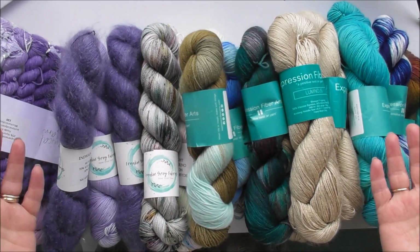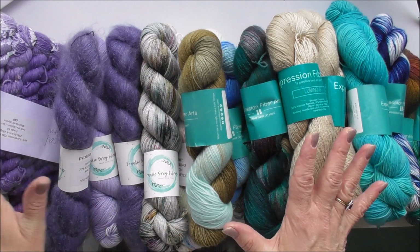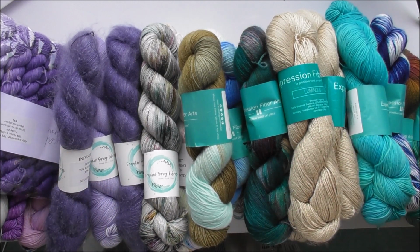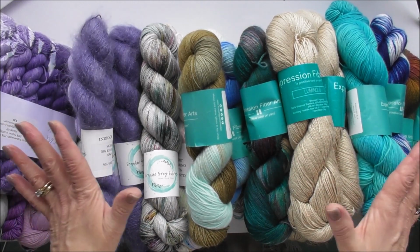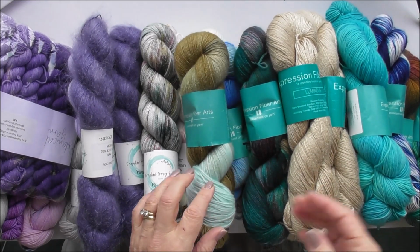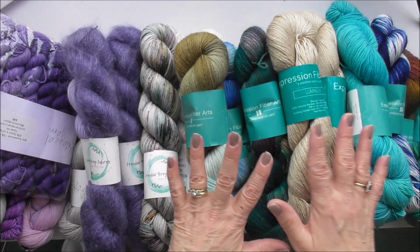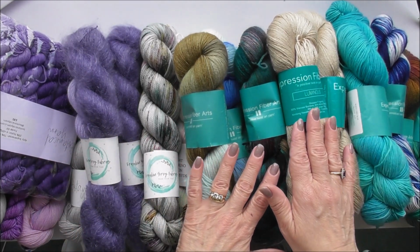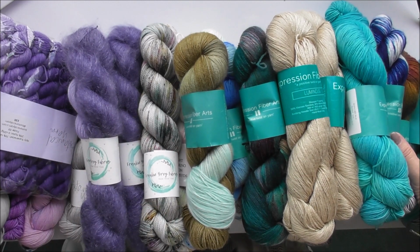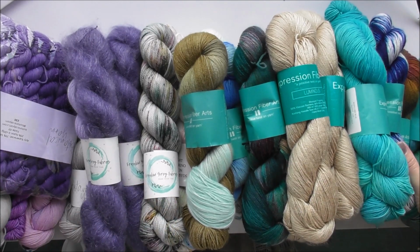So guys, a little 3 companies, but absolutely delicious, scrumptious, squishable yarn from Botanical Yarns, Frankie Gray Fibres, and of course Shandy at Expression Fibre Arts. So this is part 5 of my Boujie yarn.